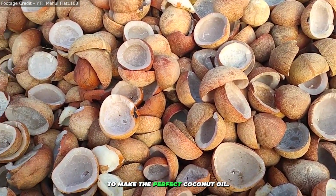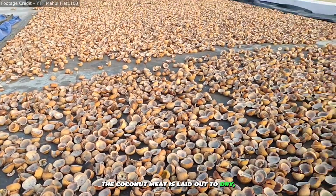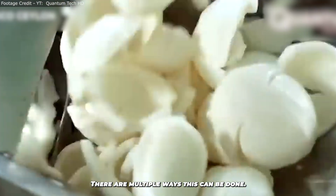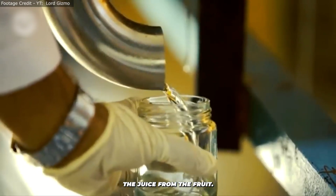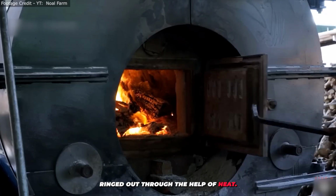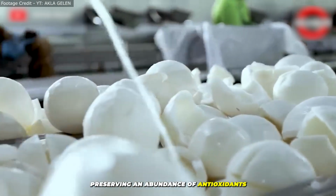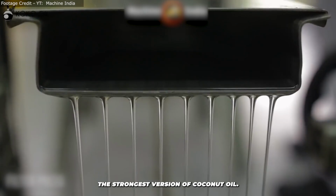To make the perfect coconut oil, the coconuts are first carefully selected. Once they are gathered, the coconut meat is laid out to dry, morphing into copra. Now comes the part where the oil is extracted. There are multiple ways this can be done. Cold pressing is simply gently squeezing the oil from the copra. On the other hand, there's hot pressing, where more oil is wrung out through the help of heat. Another common method is wet milling, which is like extracting the essence directly from fresh coconut meat, preserving an abundance of antioxidants and giving us what could be considered the strongest version of coconut oil.